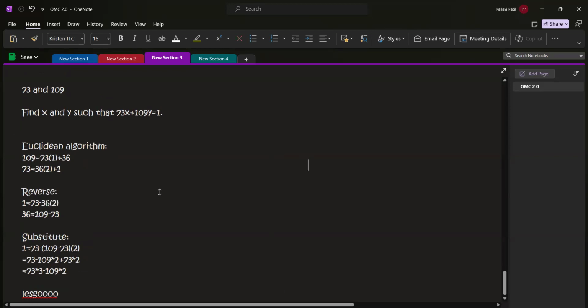So let's take one more example. Actually, this was a pretty bad example, bad-ish, not exactly bad. Okay. Let's take another example.